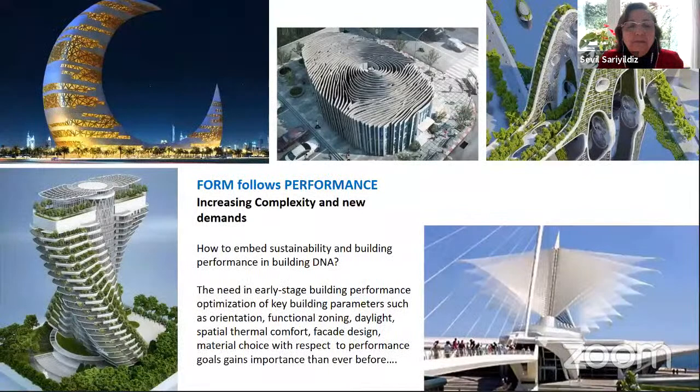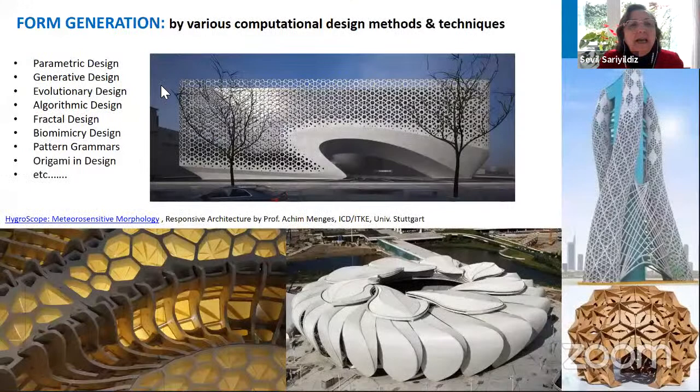For us, form follows performance, not only the function, but the whole performance. Function is also included in that, because buildings are getting more and more complex. And there are a lot of items which have to be considered, as mentioned, in the conceptual phase of the design, from orientation to functional zoning, daylight, thermal comfort, facade design, material properties, and so forth. In the form generation phases, there are various computational design methods and techniques.